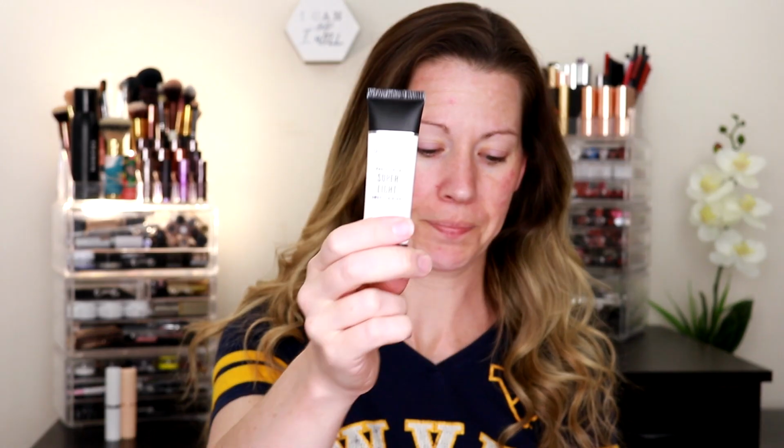Okay, so the primer that I'm going to put on is the Smashbox Photo Finish Super Light Primer. And I'm just going to be a little conservative with how much I'm putting on. I don't want it to be glopped all over my face. I don't want it to cause me any problems. I got 99 problems and a primer ain't one.